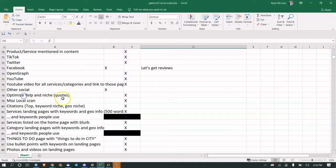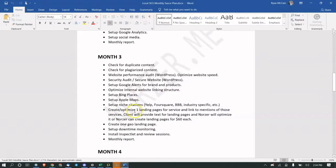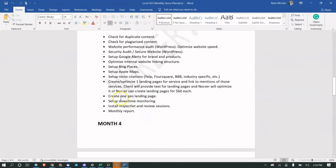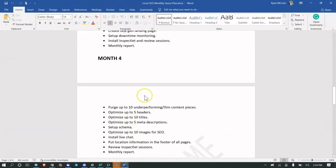Based on my findings here, I put them in. So this is kind of a generic process I have. But if you're doing all these things, then of course it wouldn't take 6 months. But on average, it takes between 4 to 6 months to get all this stuff going.